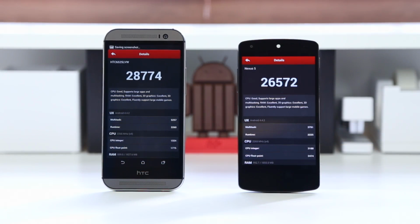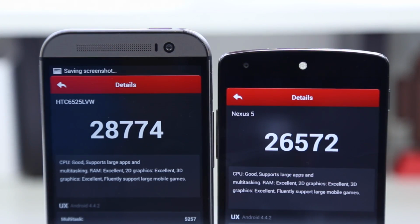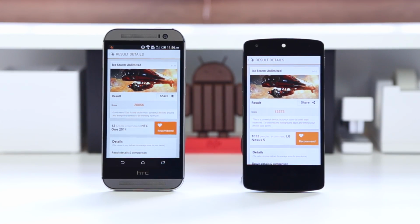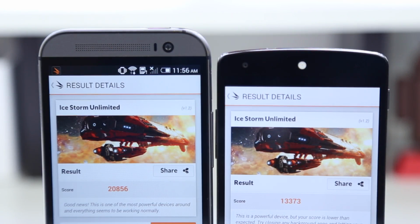Moving on, the HTC One came up with a score of 28,774 in the AnTuTu benchmarks as opposed to 26,572 on the Nexus 5. Now we're going to test out the GPU and graphics handling of these devices using 3DMark and the Ice Storm Unlimited test. On the HTC One we got a score of 20,856 and on the Nexus 5 we got a score of 13,373. However, even with these scores, the differences won't really reflect a huge difference, as both these devices have top-end specs and are able to handle graphics and the games currently on the market just fine.